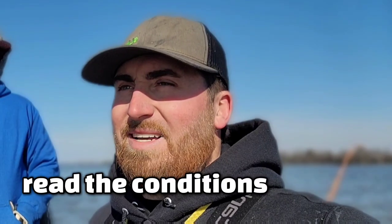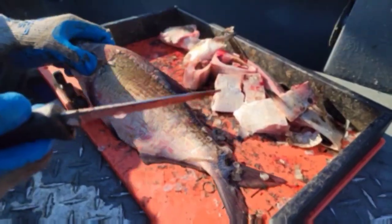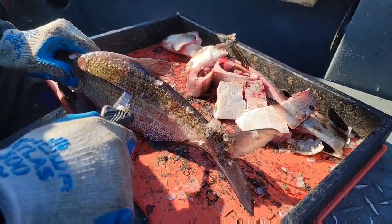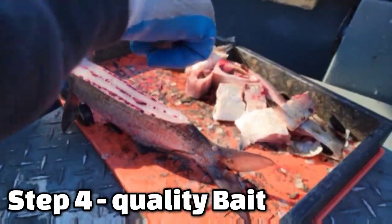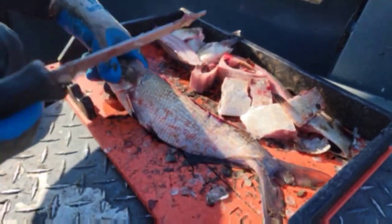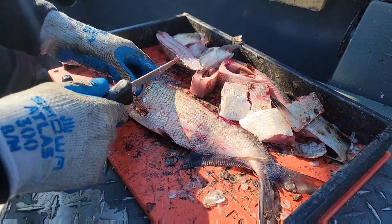Got bluebird skies, rising tides, sun's getting high, but it's still cold out here. These fish are cold-blooded, but it does slow them down a little bit. I like to take the backbone off of my fish. Why I like to do that, one, see how much blood that's releasing right there? Just puts a little bit of extra scent in the water, but it also minimizes your bait, which is gonna help your hookups.